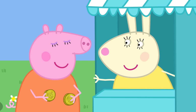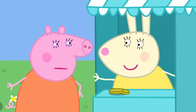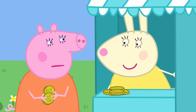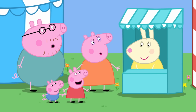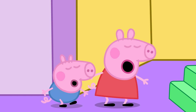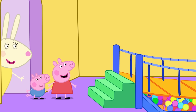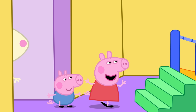To enter the fun house, Mummy Pig must buy tokens from Miss Rabbit. But the tokens cost more coins than Mummy Pig thought. Thank you, Mummy Pig. Right this way. Hooray! This is the Rickety Rackety Bridge. Pass through to see the rest of the funhouse.